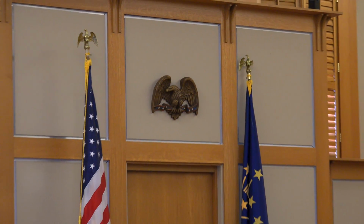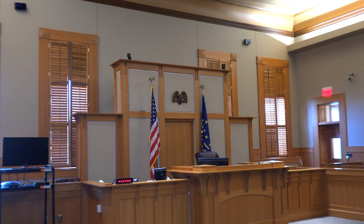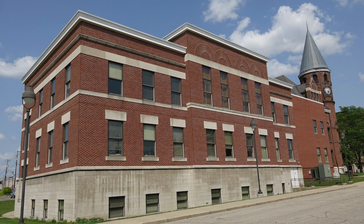And then they redid this courtroom, cut it down in size and changed the whole look of it. And then in the 70s, when Superior Court came into existence, they moved the extension office out and Superior Court took over that other section, and then obviously our other addition, we added about 29,000 square feet.